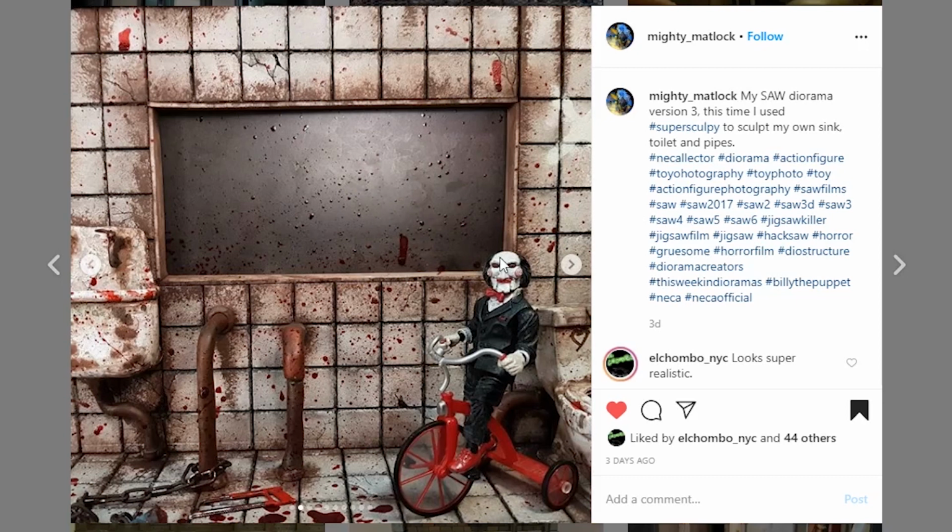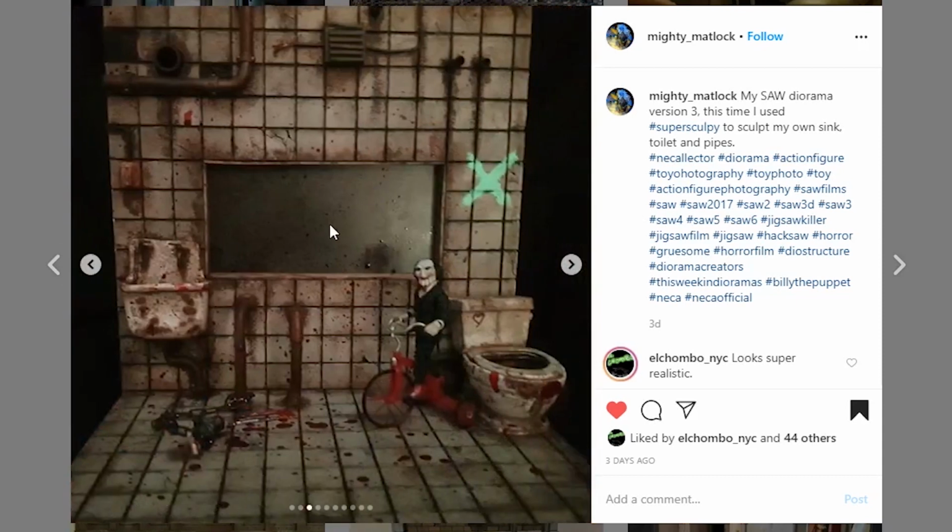This looks really good. I think you did a great job on it, and whatever you used for that paint, it really is standing out looking nice.